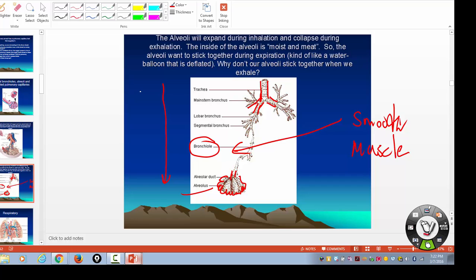All right, tell me you got that. I'm not even going to explain it. You should know this. Is it watery in the alveoli? Yes or no? Is it moist in the alveoli? Okay. We went over it. What doesn't a fetus do that you do?